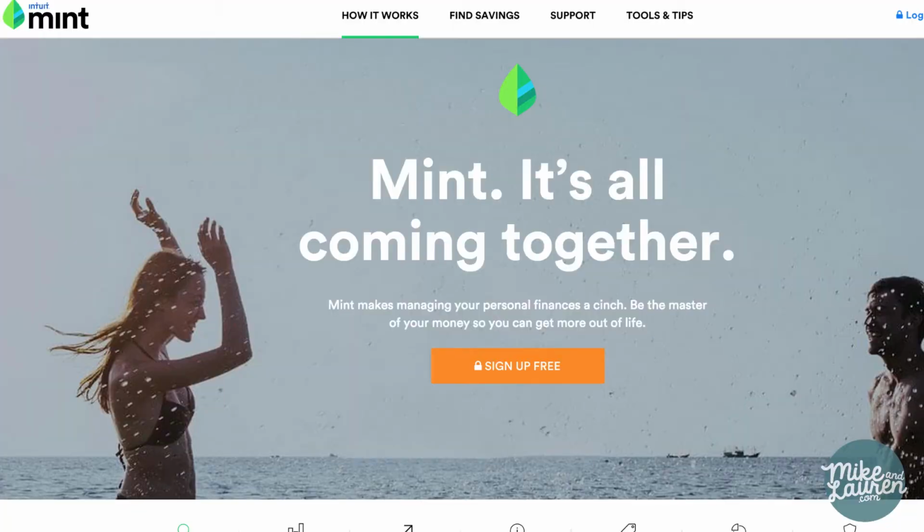Now, we could do this by hand with a spreadsheet or even a pencil and paper, but why go through all that work when there are websites that'll do it for free? We personally use mint.com, and we've been using them since 2010. It's a free service provided by Intuit, which is the same company that owns QuickBooks, Quicken, and even TurboTax.